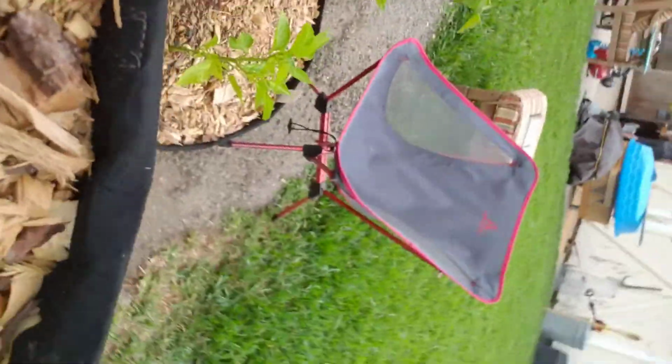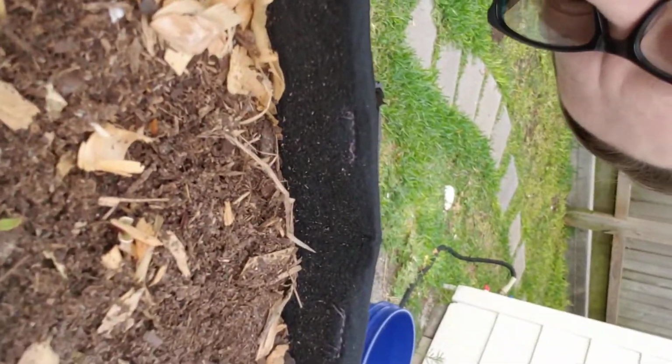And then we have some peppers. Again, these aren't doing well because they were just some cheap old plants from Walmart. I recommend ordering heirloom seeds and starting with seeds because it's so much more satisfying. These were seeds. That's a little Swiss chard. Here's another little Swiss chard. Here's a little jalapeno.